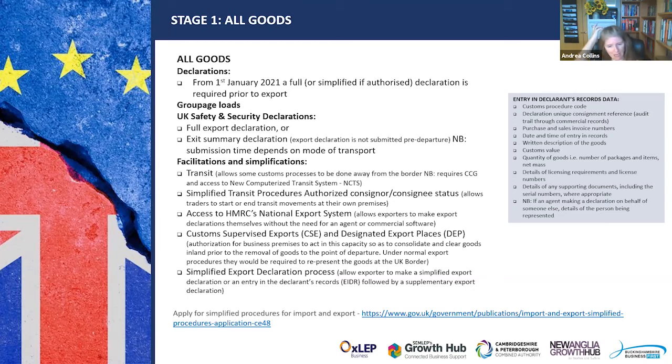And that needs to be filed in advance of the shipment, and it really depends on the mode of transport as to how far in advance you need to file it. So, you know, by Eurotunnel it's an hour in advance, but by other methods it can be up to 72 hours. So it really depends. Again, there's facilitations and simplifications.